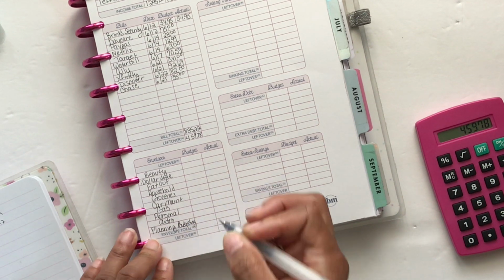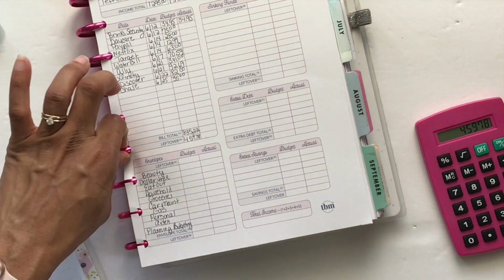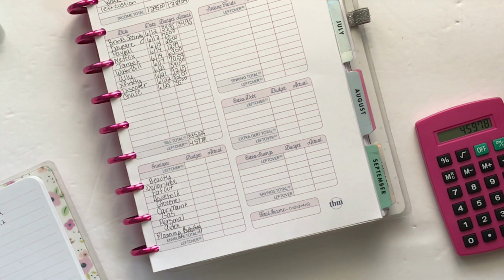This is hard right now. I guess I can take this out, so I don't even know why I'm even mentioning it to you, because I can actually just rip it out. I guess that's just the lovely side of a Happy Planner. You can take the pages out and put them wherever you want to put them.